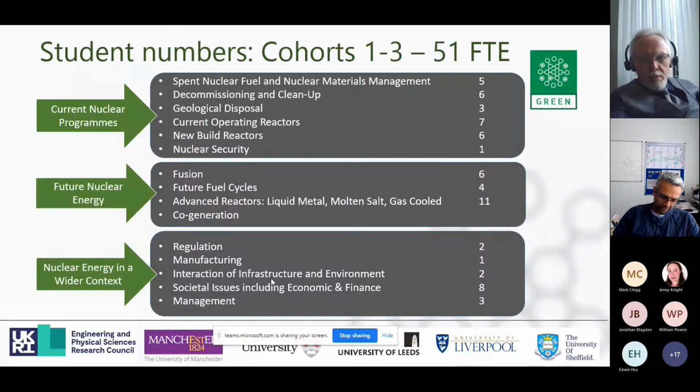In terms of the split of student numbers, it's very heavily skewed towards the technical end of things, in terms of the current nuclear programs and the future nuclear energy. So what we've got here are the number of students in each area. But nuclear energy in a wider context does seem to be growing. And certainly within the regulation sphere and the societal end of things, there does seem to be a lot of work around the use of digital twins in nuclear.